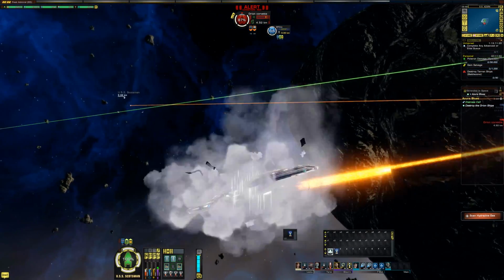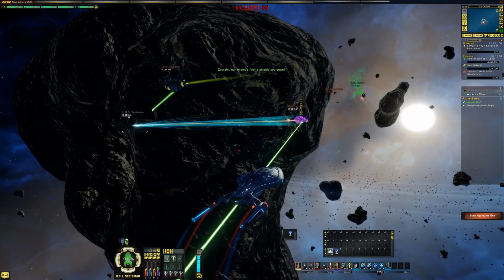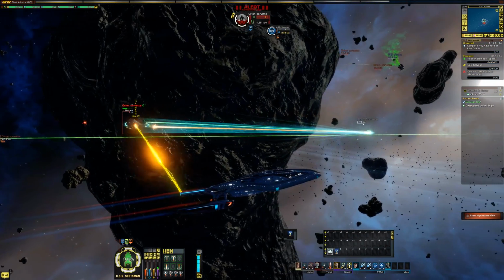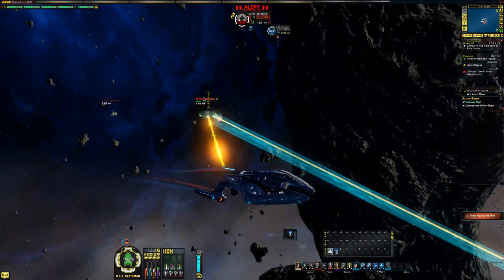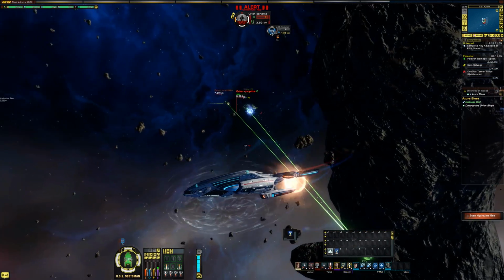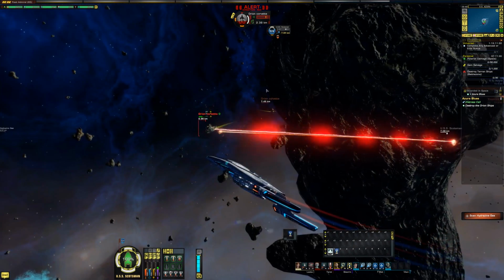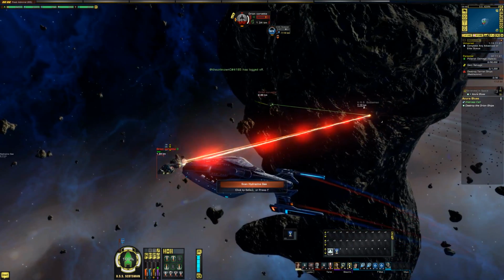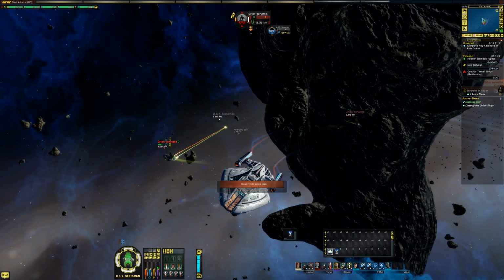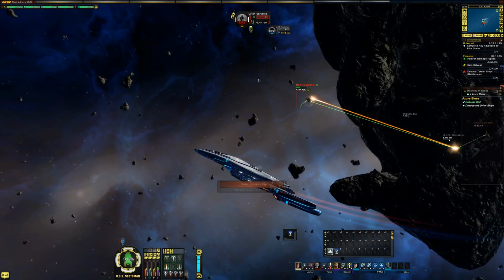I think it just used viral matrix there. That's what that purple beam was coming from. There's its quantum torpedoes. And it's using tractor beam as well. I'm trying not to fire my own weapons right now just to see how it's doing. We can see it's at 75% hull strength right now. Oh, there's its beam overloads.